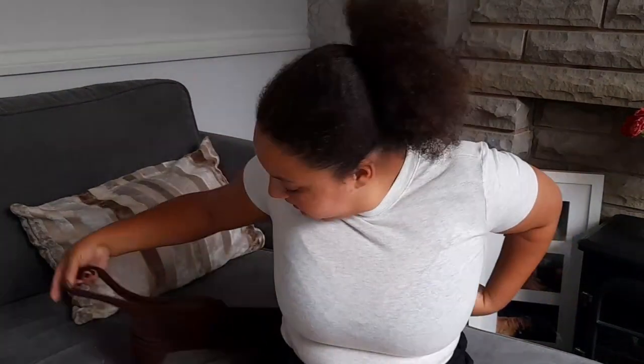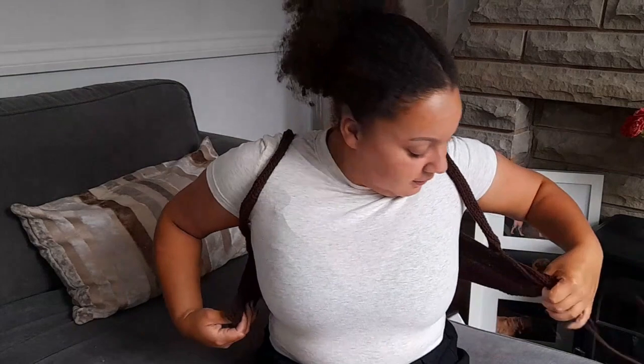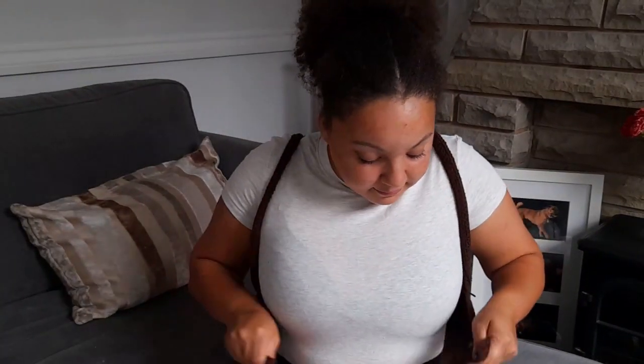Like a suspender belt that you pop on like so, and then you get this bit, and then I'm not going to tie it because I can't really be bothered to tie it, but it just kind of comes along here, and then it just cinches you in a little bit on your waist. Hopefully you can see that.